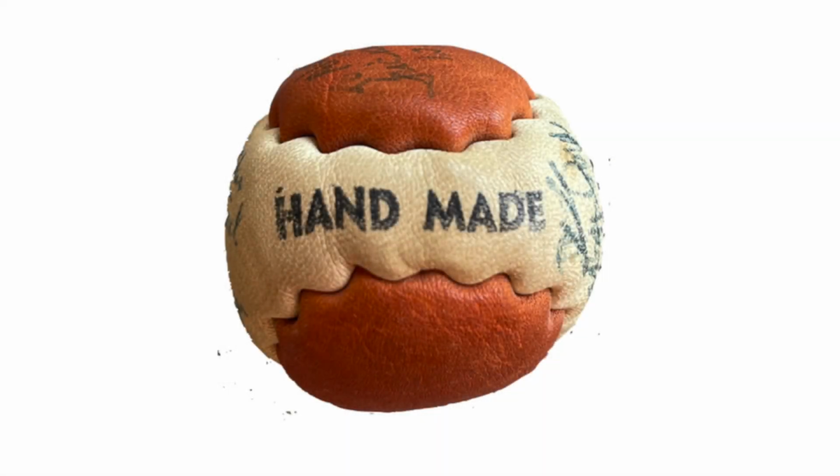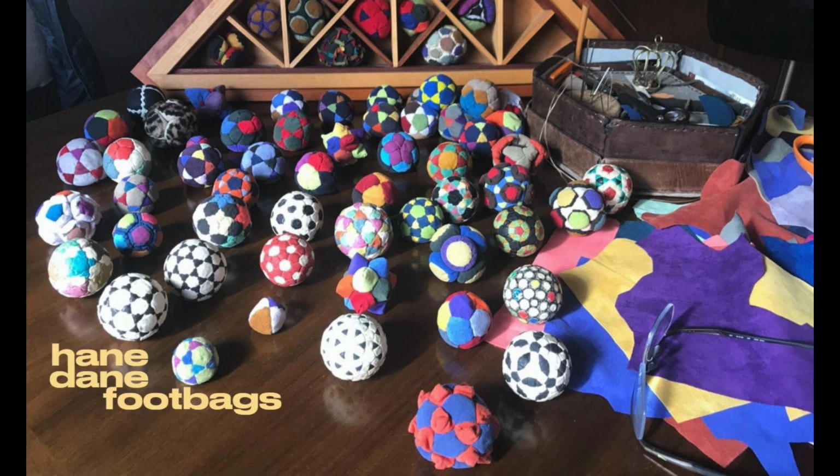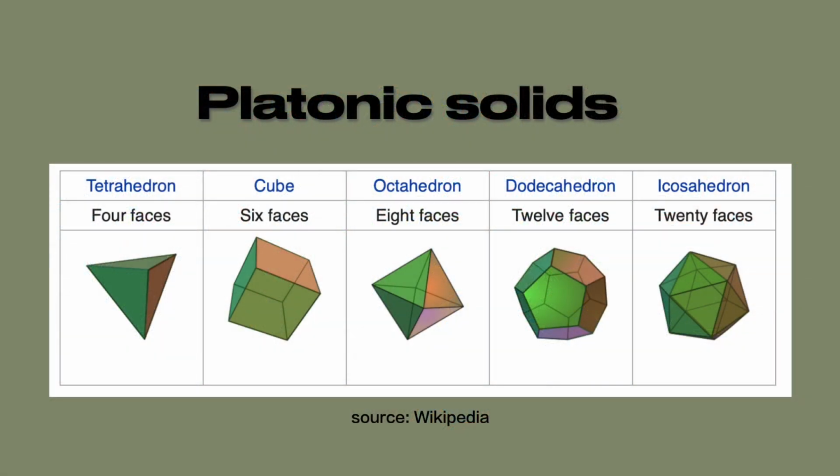The original design of the hacky sack brand was similar to a softball, but Alan experimented with many different designs in which he used straight lines and angles in the form of triangles, squares, pentagons and hexagons, even octagons, to form a sphere. This is the concept behind a platonic solid, firm shapes that will form a sphere-like shape in which only the vertices intersect the sphere itself.